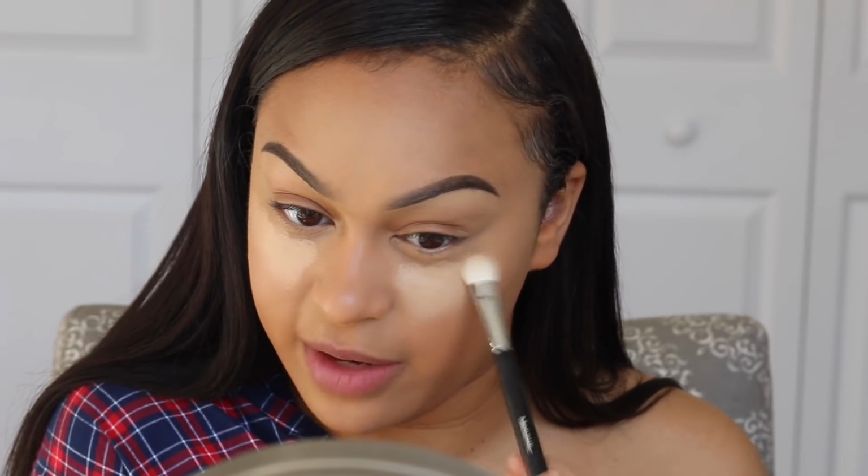So I'm just applying this a little bit under my eyes in the center. This is one of my favorite concealers of all time. And I'm using a Morphe M524 brush just to apply it. I'm gonna blend it out with my Makeup Shack sponge.